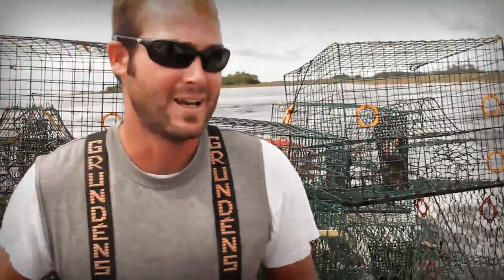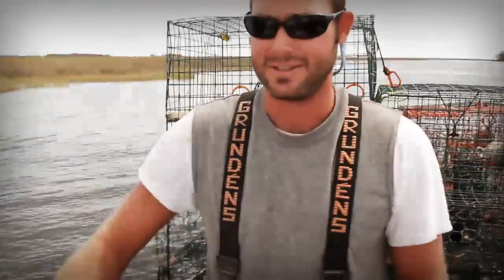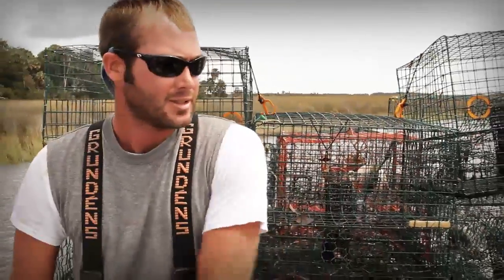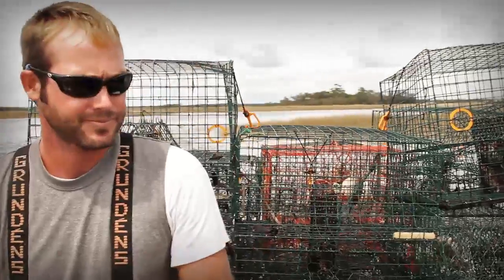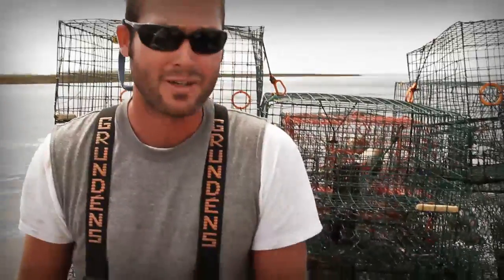What we're using for bait today is what we call a gizzard shad. They're about that big. We buy them from a bait shop down south, and it costs us somewhere between 35 cents a pound. They work the best this time of year because they're a softer fish, and the crabs can't get them out real quick. They work real good for crab bait. So that's a little bit about what we use for our bait out here. As you can see by what this next trap has in it, it works pretty good.